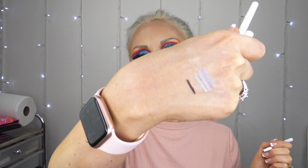It's so creamy. It's so soft. I really enjoy this formula. I mean, Beauty Bay's killing it, killing it. Every single item, I'm like, how? They're so affordable. They're so good. I mean, I like UK brands, I really like UK brands right now.